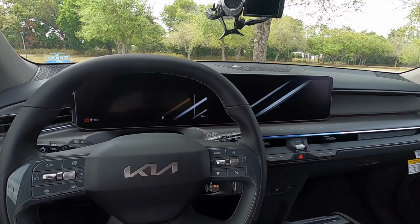A 12.3 infotainment screen with wireless Android Auto, Apple CarPlay, Sirius XM, AM, FM, streaming Bluetooth audio, physical buttons here that you can push, so when you go into the home, you can slide over. We get the passenger talk, Kia Connect, go into the setup here, and this is all the configuration for the vehicle. So you can do the layout for the screen on the driver's side for the digital gauge cluster, that's a 12.3.